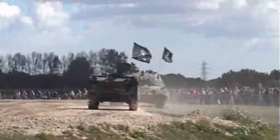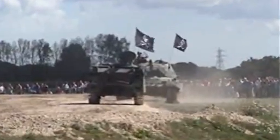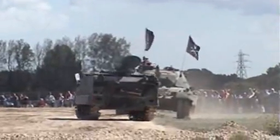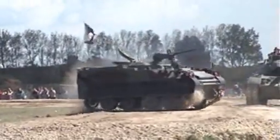Going the wrong way, so we might all be okay. We're going to be safe again. Where's the disease? He's got his map out. I think he's trying to work out where the Bovington Bridge is. Oh no, they've changed their mind, they're coming back this way.